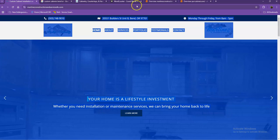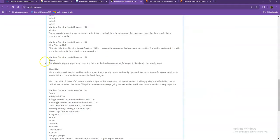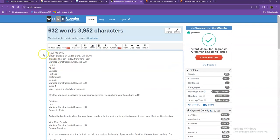Let's go ahead and do a quick count just for us to see how many words you have on your homepage. So currently you have 632 words, which is actually not a bad number. However, we're still quite behind with the goal of 1,500, and if you add more words into your homepage, the better.